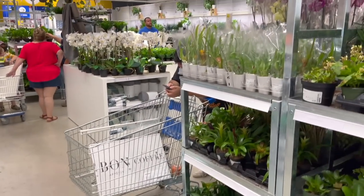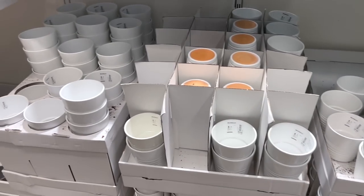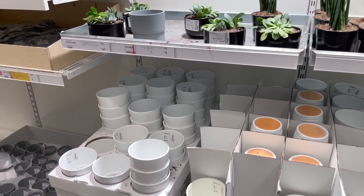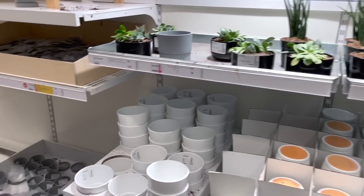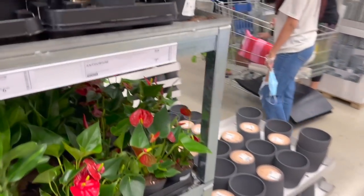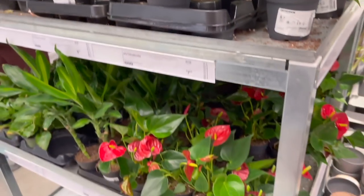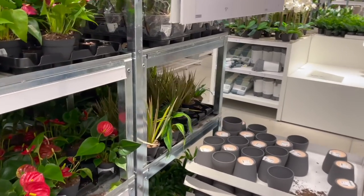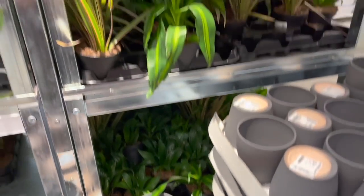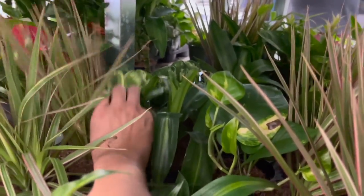I feel so bad for my boyfriend. He just came to shop, but I couldn't resist. I have so many cute white pots for $4.99, for $4, $3. Great pots. I really want to get a little one, but it's all the way in the back. We got 30 minutes to go find it. Y'all see it?